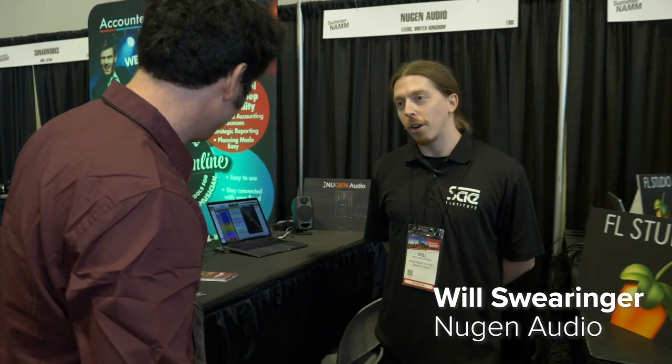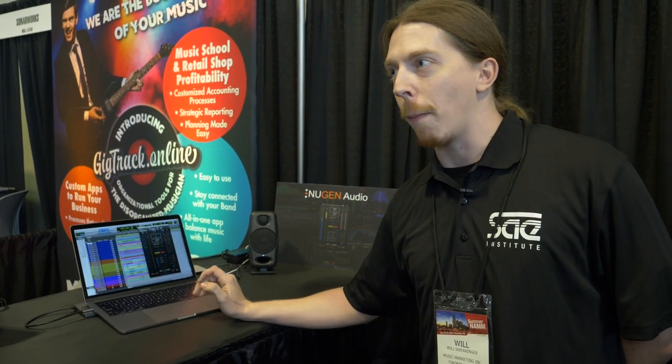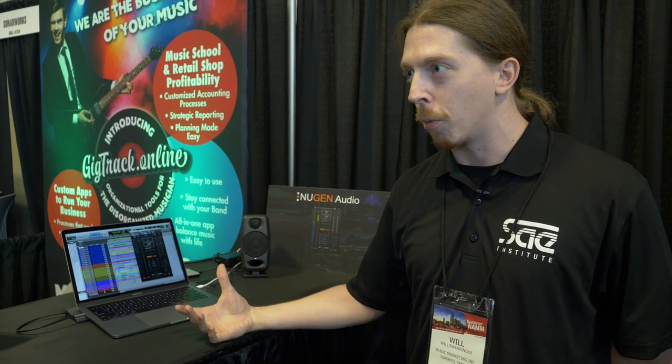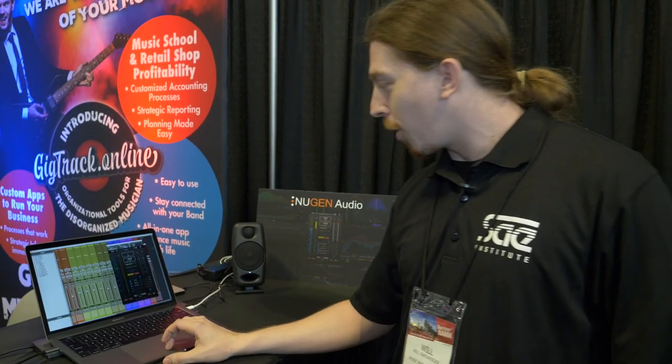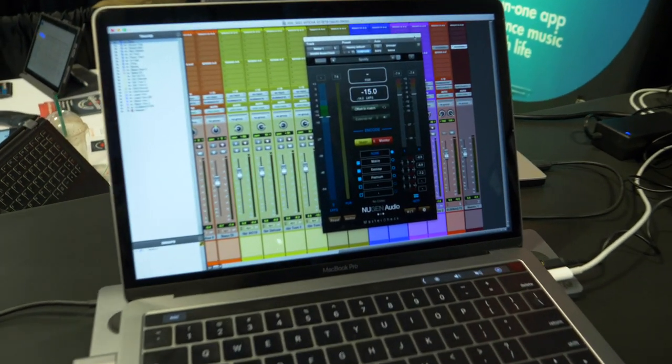Today we're going to talk about Nugen's MasterCheck Pro. It's a new metering software. It's really slated towards people mastering and mixing all in one, people pumping out singles from home. That's generally what I use it for. I've used it, I love it. I started playing with it the last few weeks and I've just been having a blast.